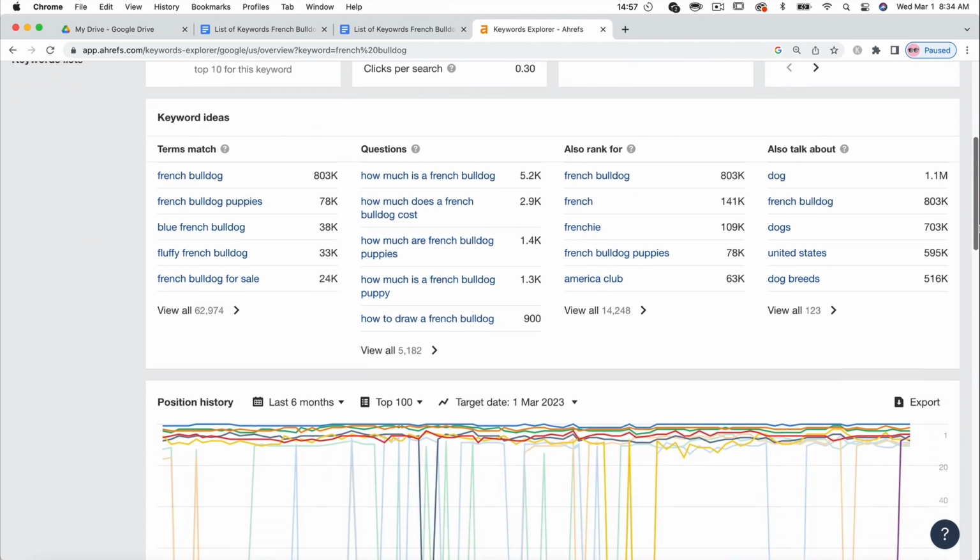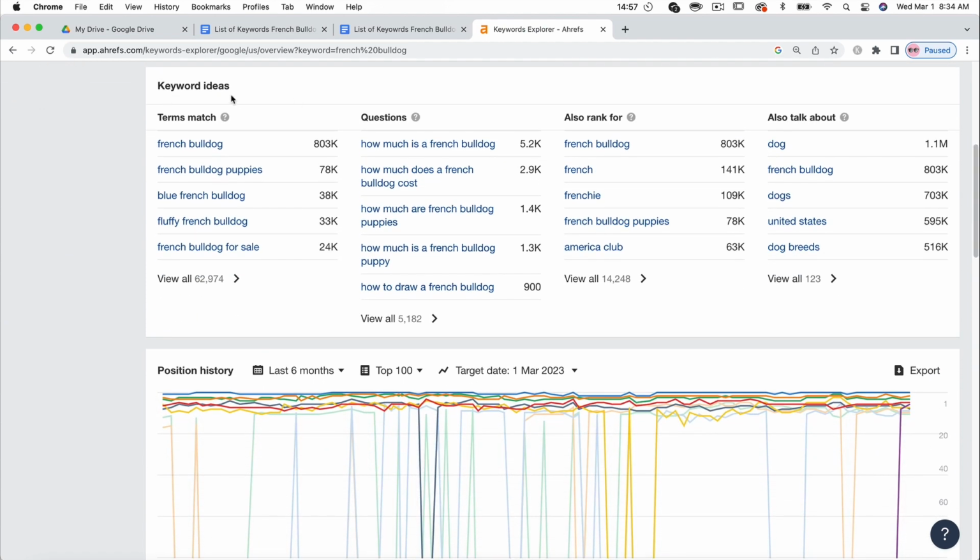So as we scroll down here, Ahrefs is going to supply us with keyword ideas, so terms match. This is going to show you all the terms that have the word French Bulldog in them, and then it supplies a list of questions, so questions that people ask regarding French Bulldogs. This list, keyword ideas, shows you all the keywords that the top 10 ranking pages for that term also rank for. So sometimes that's good for you to find other things that you might want to talk about on your website about French Bulldogs that maybe don't have the keyword French Bulldog in them. So Frenchie is obviously a really common one there. And then also talk about, so similar to that.